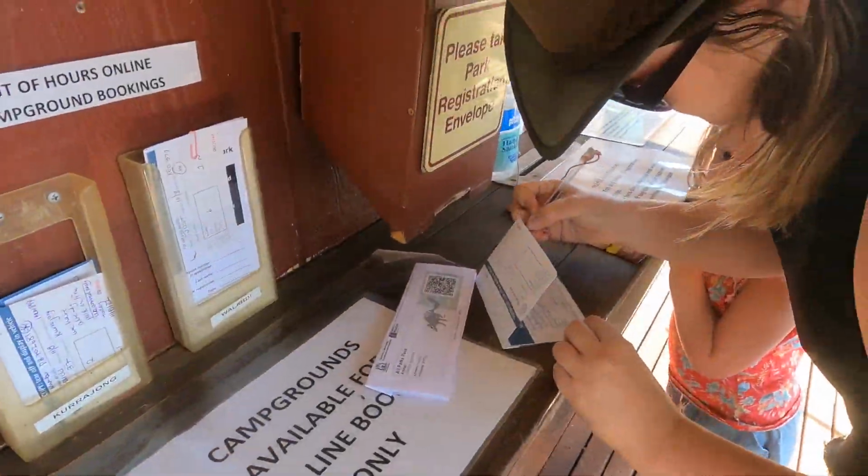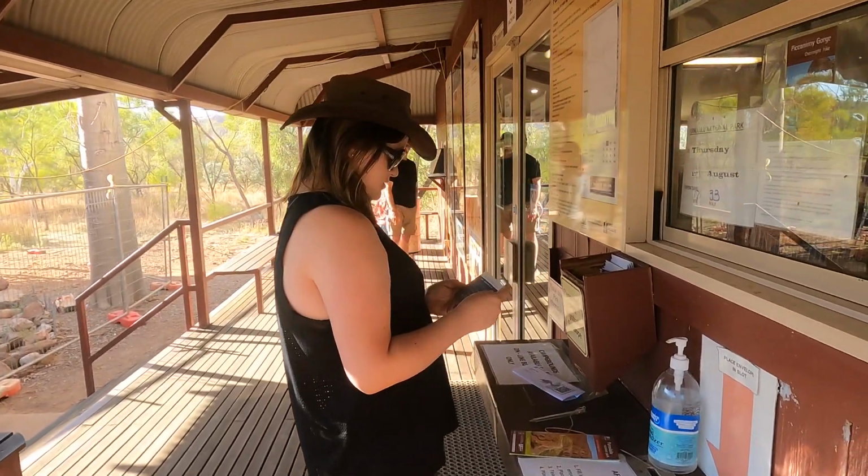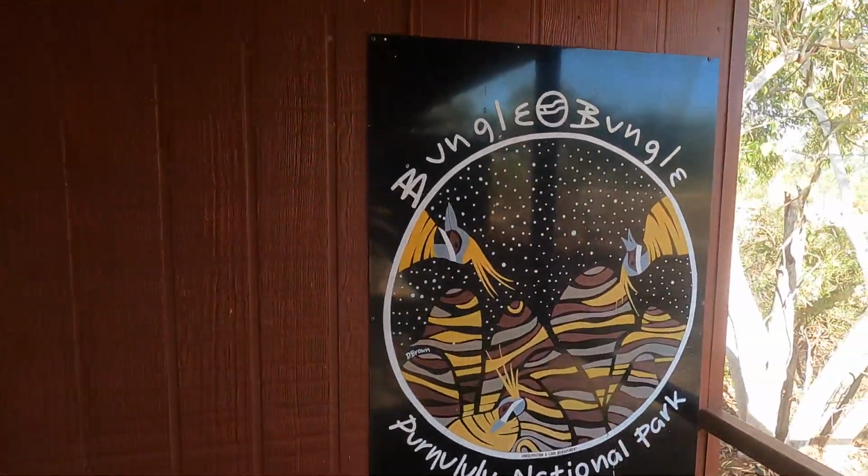A few river crossings as you saw. Well, they're actually not river crossings, creek crossings. I'm prone to exaggeration sometimes, but they were fun. So even though you have a WA Parks Pass, you still need to let them know that you are here. So that's what Danielle's doing at the moment, just filling out the Parks Pass. And then we are ready to go and explore the Bungle Bungles.